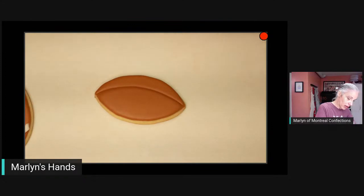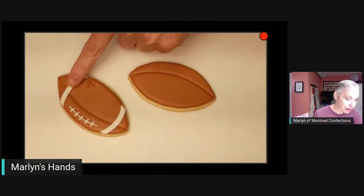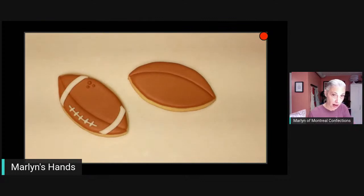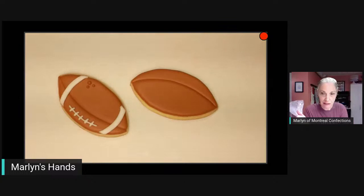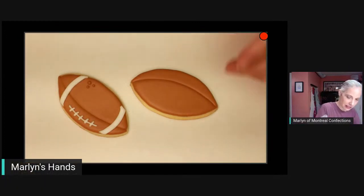And now I have my white icing. Now on this cookie here, I used a ribbon piping tip to create this little strap on either side. You can use a basket weave tip that you just have upside down. The brown is about half and half, and you can add a little purple, which is what darkens it. So you do your orange and then add the purple little by little, and you'll see. If you go too much, it goes more like a grayish color, almost black even.